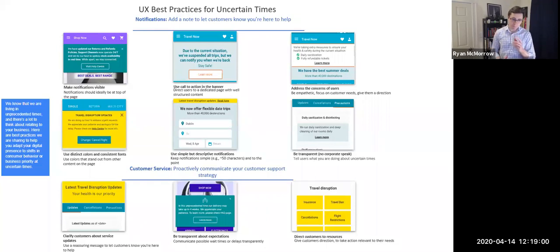In addition to that, what we're finding being best practice across every industry is that if at all possible, there should be a dedicated page to either some resources or your brand's messaging on how you're responding specifically during these times. And what we're finding to be best practice is if there's a call to action within that notification bar to link to those resources, that just is the cherry on top of what really drives a positive user experience on your website, just to make sure that, again, they really understand what's going on, what to expect.